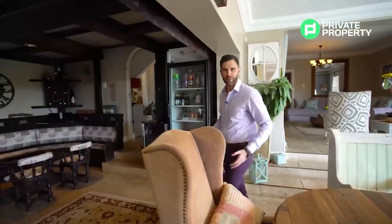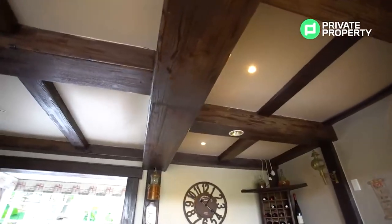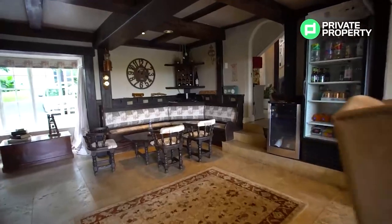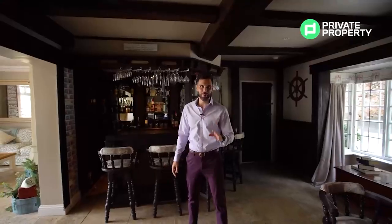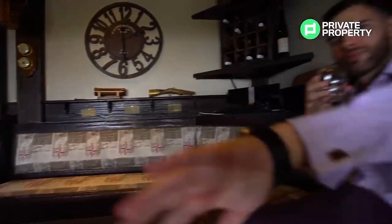The owner of this home told me it has a room for everyone. And this room right here houses a built-in bar with Midwestern finishes throughout, as well as wood rafters running along the ceiling and a seating area that is reminiscent of small town pubs, which makes it the perfect place to drink away a Friday evening with friends.